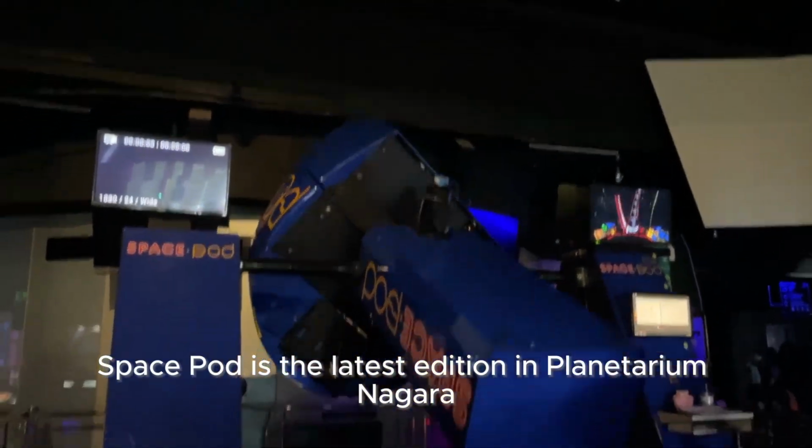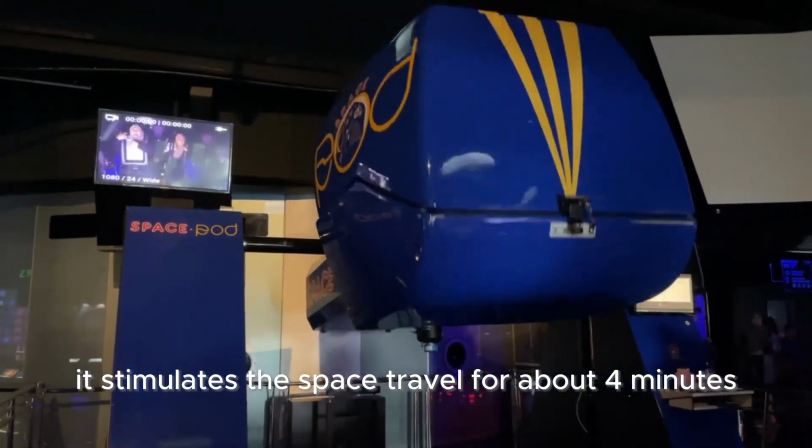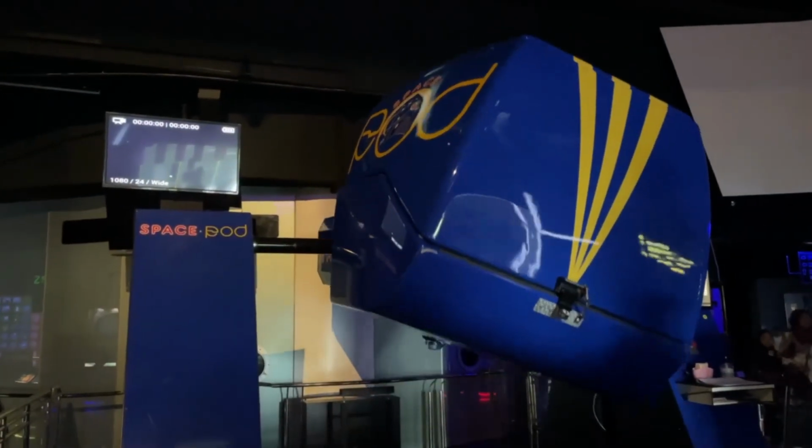Spacepod is the latest addition in Planetarium Negara. It simulates space travel for about 4 minutes and lets you experience different planets in our solar system.